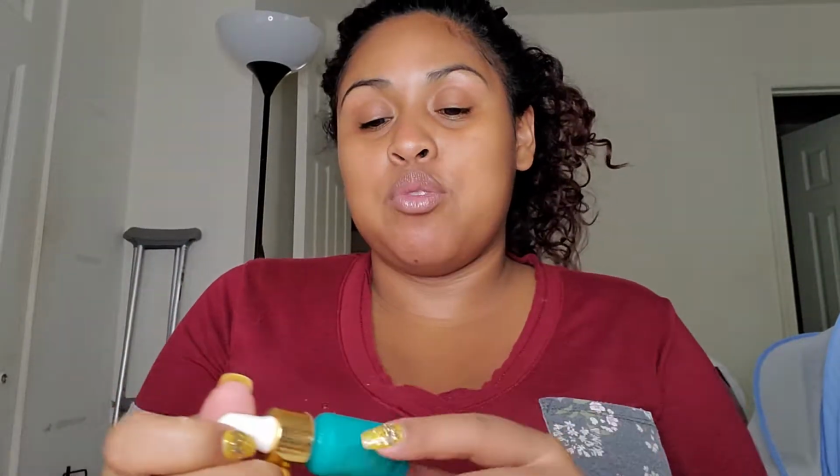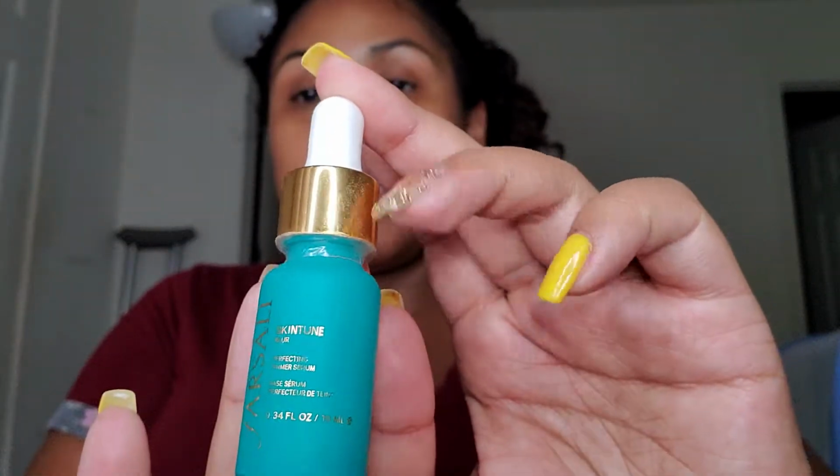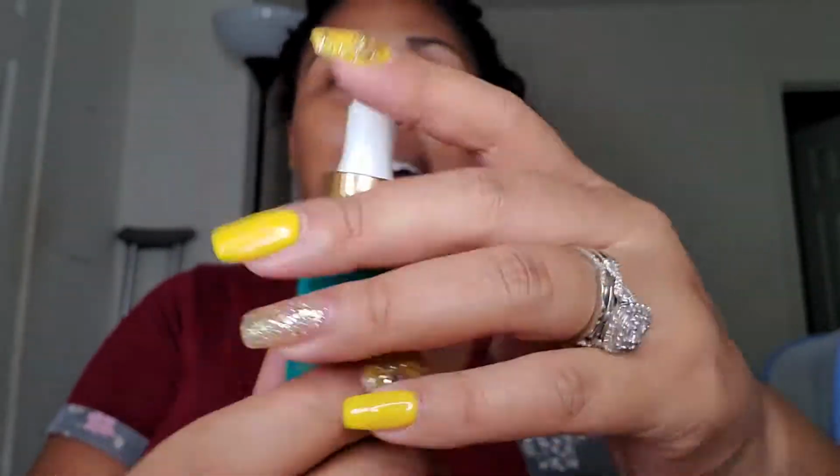But yeah. So, moving on to prep my base. I'm going to be using the Versalie Skin Tune Blur Perfecting Primer Serum. It looks like this. I got the mini just to try it out, and I love this stuff.